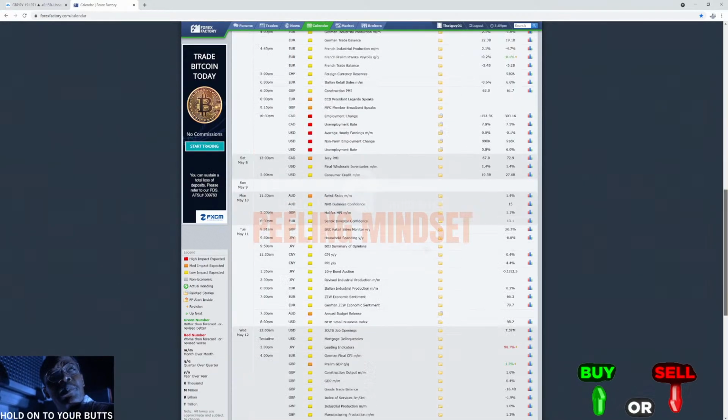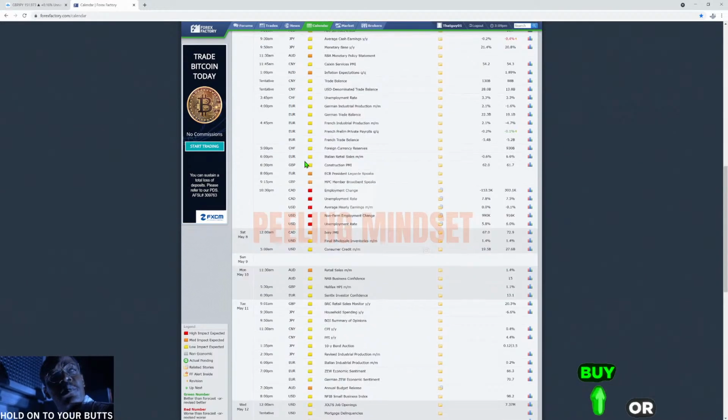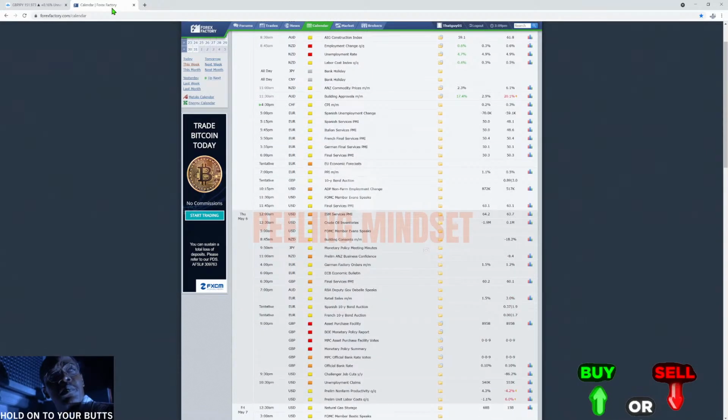The guys in the YouTube, if you've been following Forex Factory, you would know that yellow folder news is sort of like a low impact news, and the orange is like a medium impact. Red is like a high impact news. So I don't see any high impact news. So it should be okay.